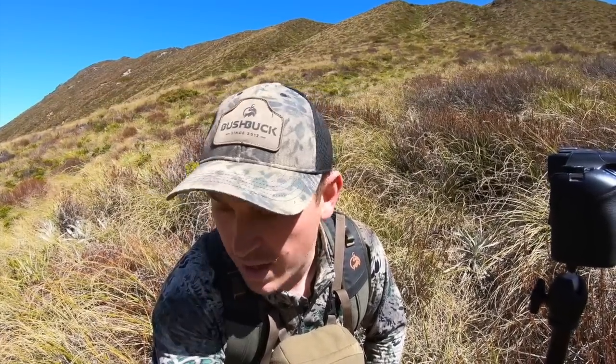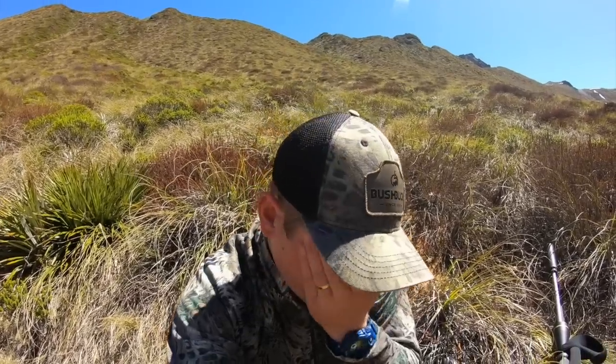Pretty thick tussocky stuff here, and that's going to be the hardest part about finding somewhere to shoot. But there's a good rock 20 yards in front of me, so I'll creep up there. Exciting. Oh, it's heartbreaking sometimes.